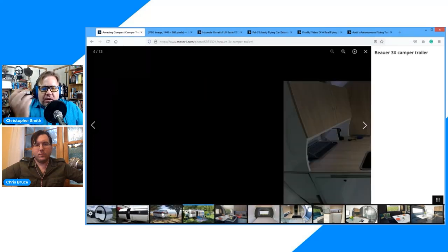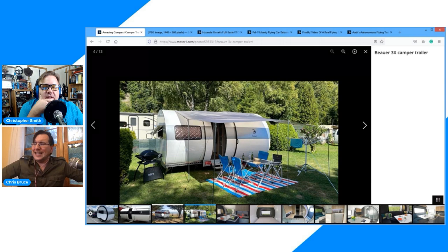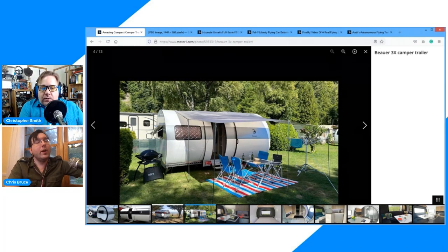I don't think this is going to be available in the United States. I doubt it. But for a small camper that expands like that, that looks extremely cozy and comfortable. I also looked up on their website. We'll have links in the article. This is a little single axle trailer. They're making a larger double axle that also expands out.